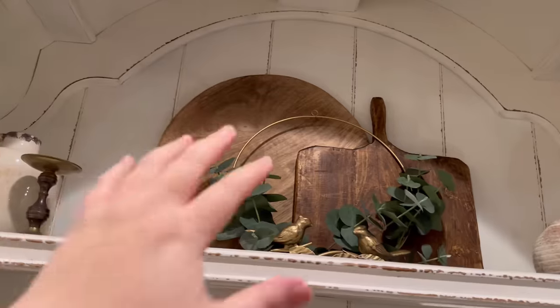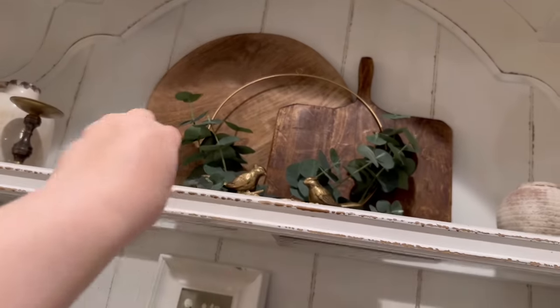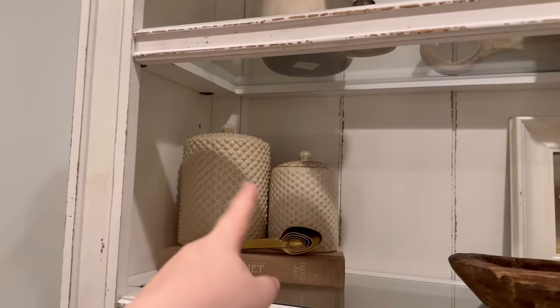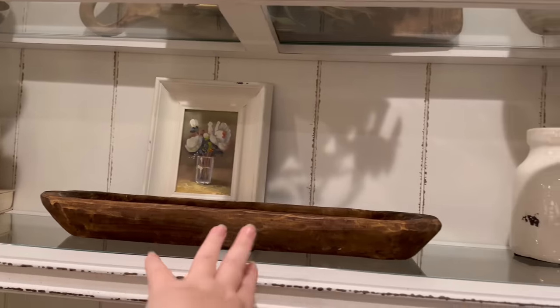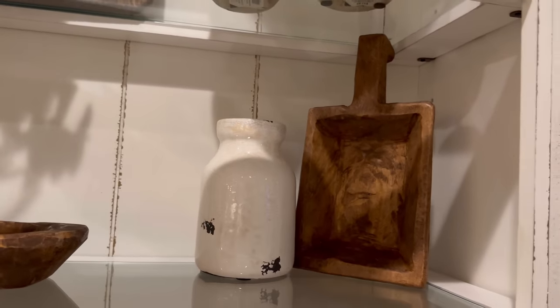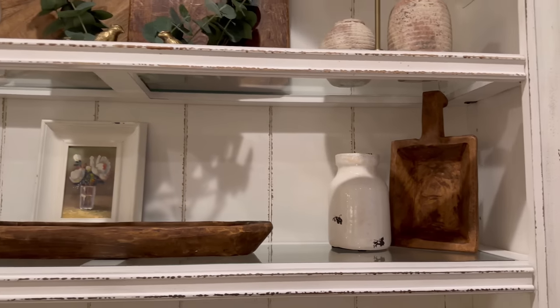Like to me, this looks heavy. Like I would call that heavy, like it's heavily decorated. And then this is light. And then this is a little more heavy, light, because we've only got two items. Anyways, I know that's only two items, but it looks like a little more heavy because of the size of the items. I hope that makes sense.